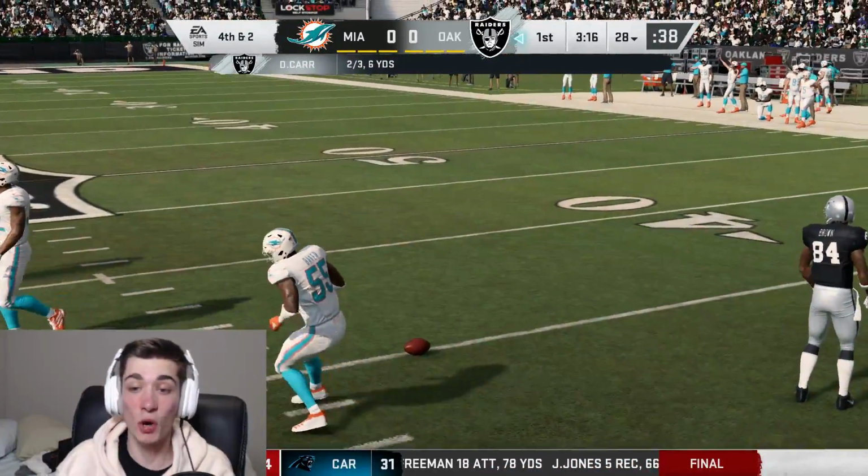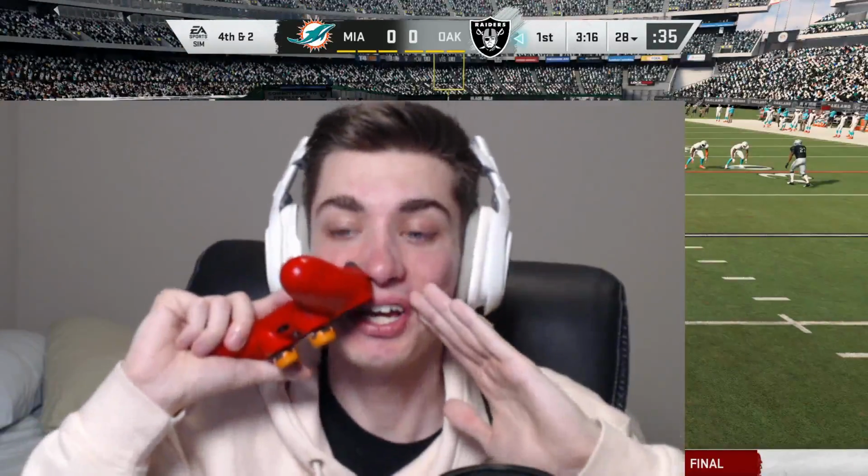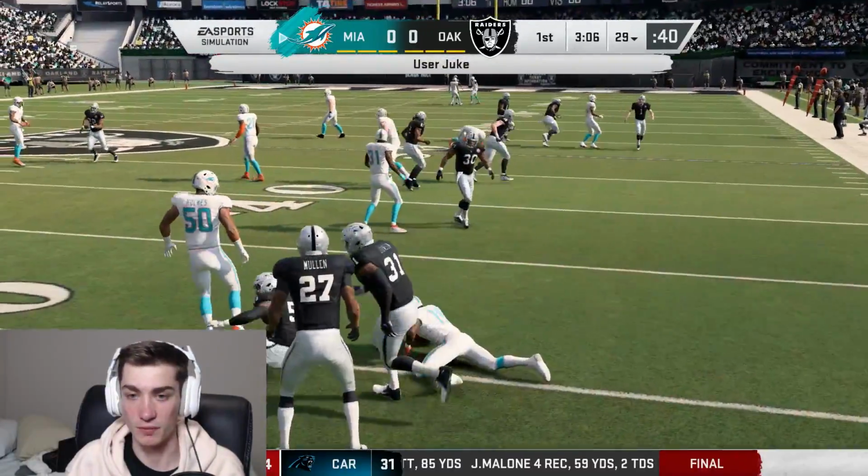No. Oh, he dropped it. Antonio Brown dropped the ball. What an idiot. You suck. You're terrible. All right. Offense gets another shot. I'm really annoyed I threw an interception.